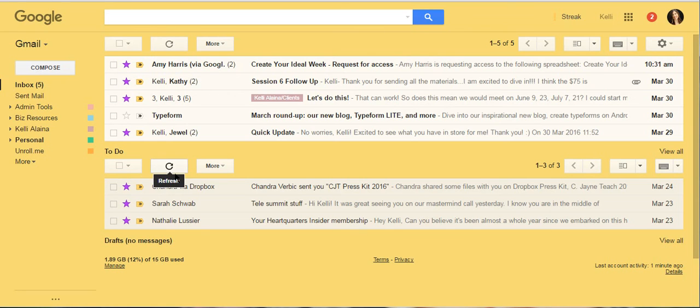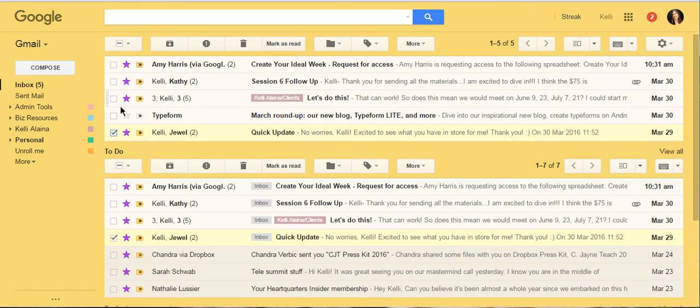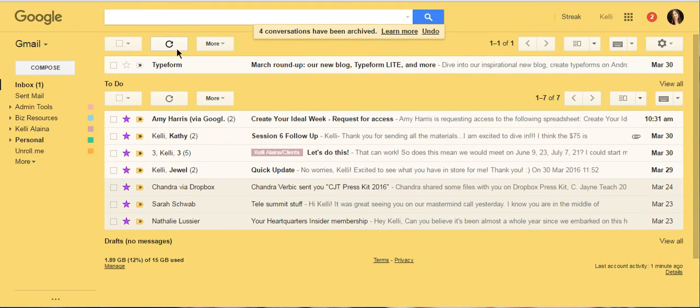And then when I hit refresh in my to-do box, they show up down there like magic, right? So if I don't want them in my inbox anymore because I've already seen them up there, then I would click the boxes on the side here and archive, and it takes them out of my inbox, but it keeps them on my to-do list. So hopefully that makes sense. And then I only have one thing left in my inbox. Yay! But obviously I have some communication to do down there.